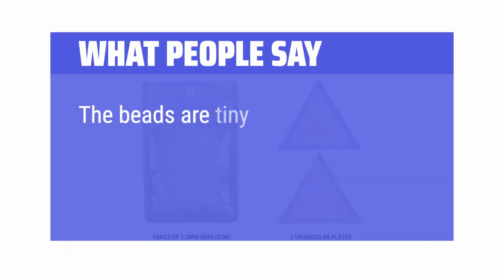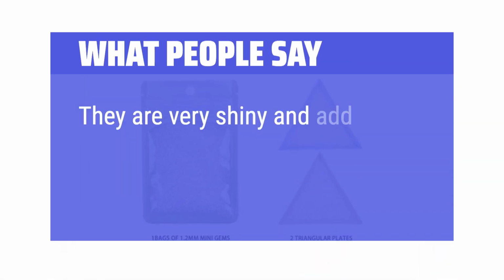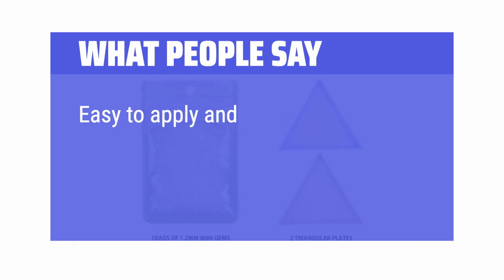What people say. The beads are tiny and perfect for nail art. They are very shiny and add a beautiful sparkle to the nails. Easy to apply and stay on well with top coat.